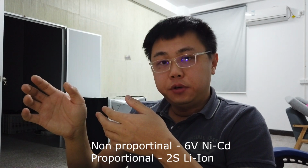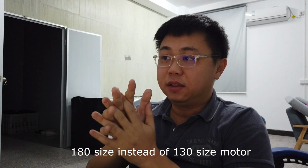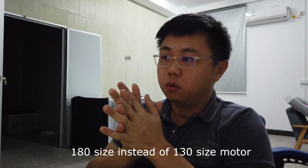And then battery is different as well. The proportional RTR has a 2-cell lithium-ion battery, proportional controls, as well as now all the latest one has a 180 size motor instead of a 130 motor. Yep, the one you got there actually is the very cheapest one, which if you pay like $9 more, you can get a proportional model of RTR instead of a non-proportional model.